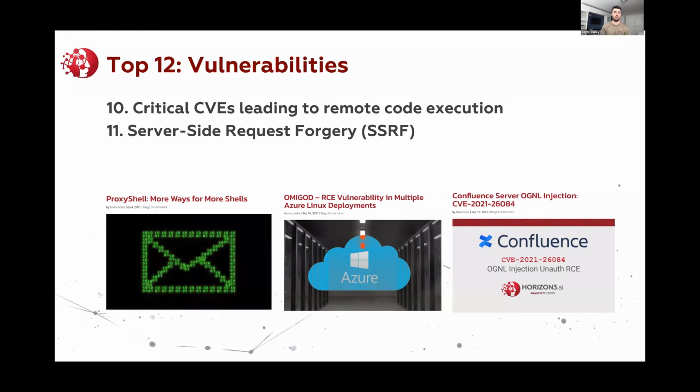Microsoft Exchange has had, I think, 4 major vulnerabilities or series of vulnerabilities that have led to remote code execution. Just recently, Microsoft Azure had an RCE against all of their Linux servers that were logging. That was called Omigod. And then also Confluence, that almost everybody that runs Jira and the Atlassian suite, Confluence had an RCE against it too. And so almost all of these servers we found to be hosted externally.